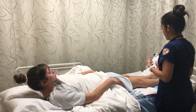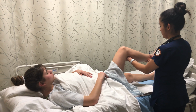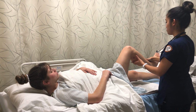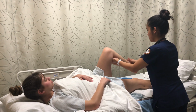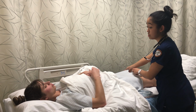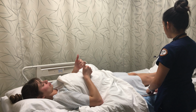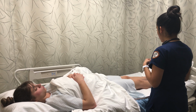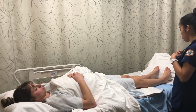Good. And bring it up at a 90-degree angle, and push down. So the knee. And same with the other side. And the angle, push up. Push down. Okay, good. And I'm just going to put a glove on. Have good, strong muscle strength in your legs. And I felt for all your pulses. Everything feels good down there.